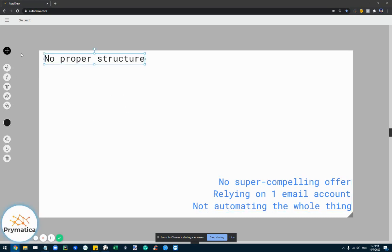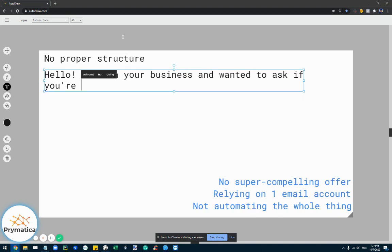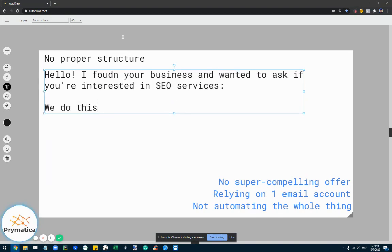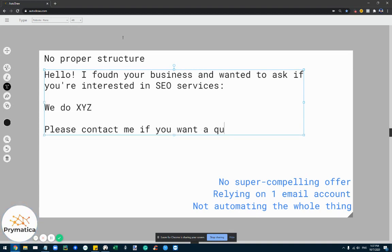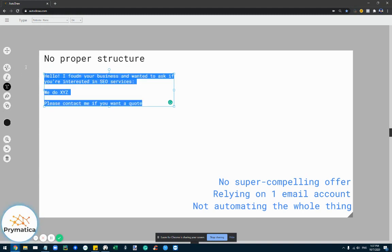So most people that send out a cold email will usually send out something that is very, very generic. So something like, hello, I found your business and wanted to ask if you're interested in SEO services. We do this, we do XYZ, please contact me if you want a quote. That's probably how you receive most of your cold emails nowadays, because that's just the way that most people do it, and it really, really doesn't work.